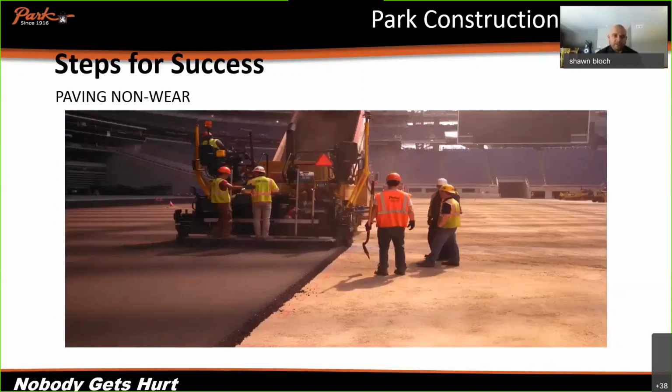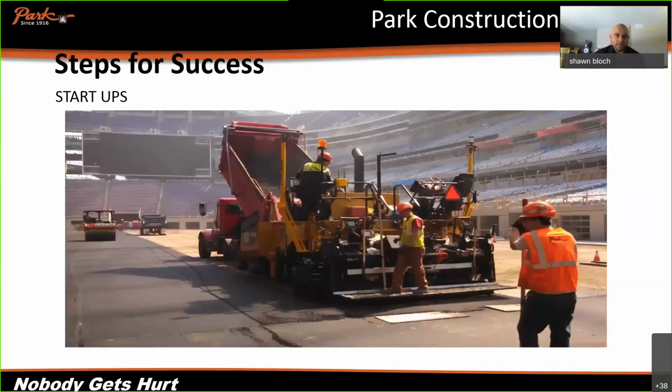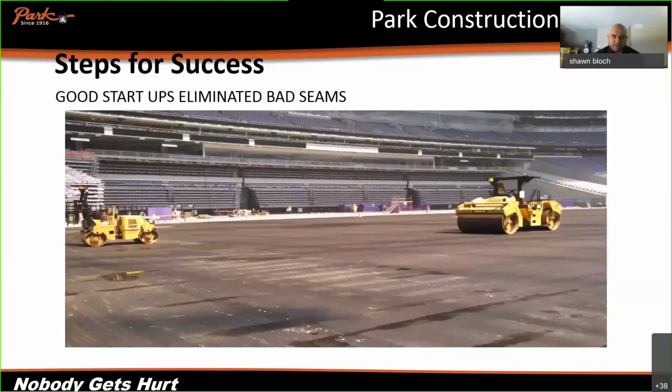So when we started, I think we paved on a Tuesday, and we did our non-wear course. And you can just see in these pictures, it's a nice smooth mat. Our startups were key for each run that we did, making sure that we didn't have any seams or lips. So we started putting down a guide system there that you can see sitting on the mat, and that was set right to the thickness that we had figured we were going to need for our compaction. So after they rolled over, there were no edges, there were no seams, and it made it really nice and smooth.